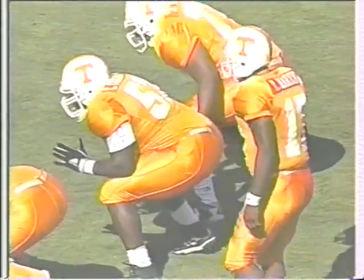All right, Henry has come in at tailback right now for Tennessee. And T is going into the shotgun. Memphis faking a blitz.